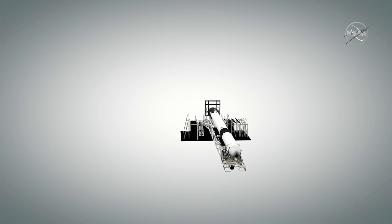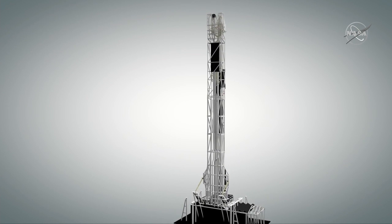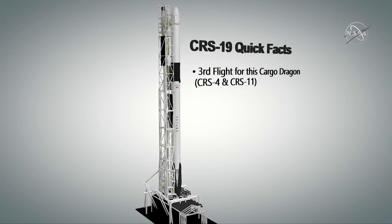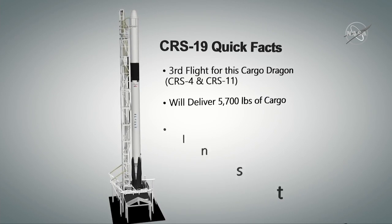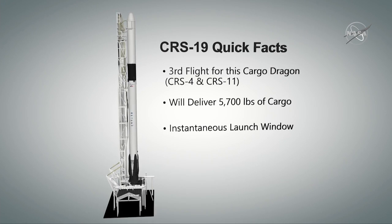SpaceX transported the Falcon 9 rocket out to the launch pad and lifted it to the vertical launch position for the 19th cargo resupply mission to the International Space Station. This is the third flight for this Dragon spacecraft and the first time this Falcon booster has been flown. Dragon will deliver more than 5,700 pounds of astronaut supplies and payloads for science research to the orbiting laboratory.